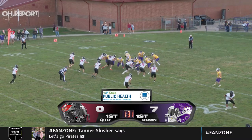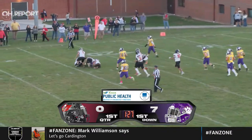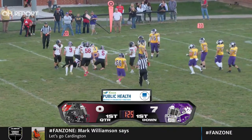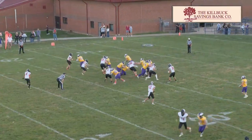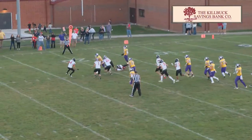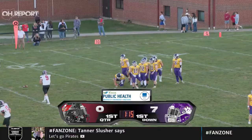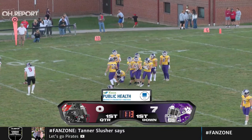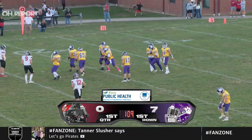And now with Lester, he takes it himself to the right side, and he's quick, bust through for a couple of yards. A gain of about seven or eight yards. So second and three.